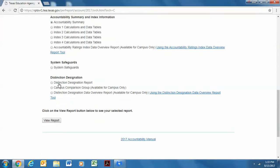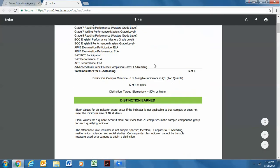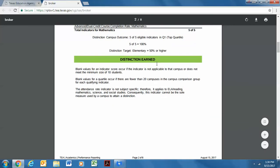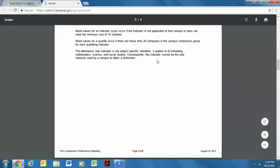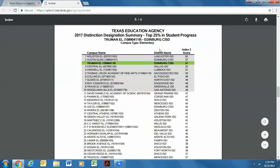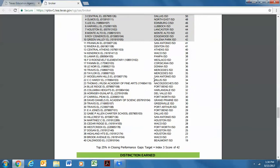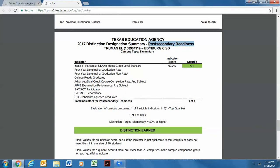Down here where it says distinction designations, you have the report. I'm going to click on view report just so you can see. There are 6 distinctions that a school can get. The first one is for reading, as you can see up here. The second one is for math. The third one is for science. Social studies, we don't have a test in elementary, so we don't qualify for that one. The fourth one is growth. The fifth one is closing the performance gaps, or special populations. And our last one is post-secondary readiness. I'll explain a little bit of how that works as well.